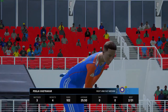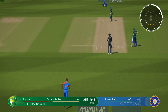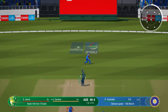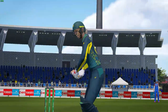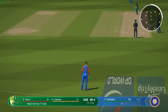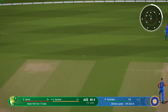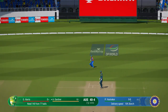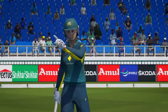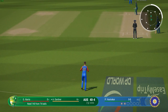Vastrika, the right arm medium bowler, is coming into the attack from the north end. Doesn't beat the infield. Huge edge. Just got to follow up that last delivery. Found the edge, but no reward, but putting pressure on the batter.